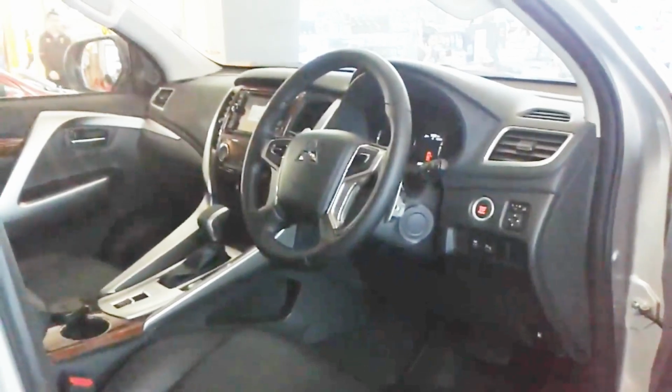Pull this lever to release the fuel flap. And the driver's seat of this Pajero Sport Dakar gets full power adjustments with controls located down here. The seat itself is wrapped in black leather.